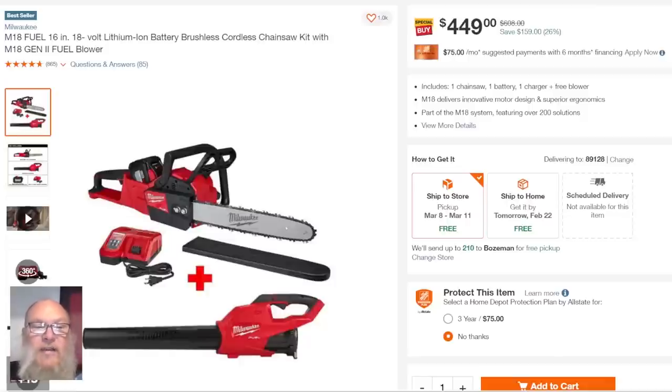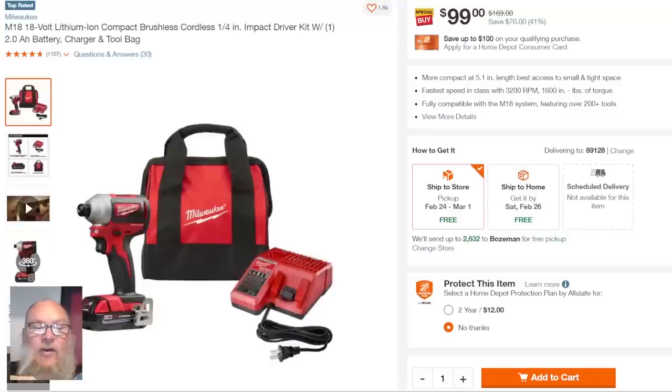If you're in the Milwaukee line, we got the M18 Fuel 16-inch 18-volt lithium-ion brushless cordless chainsaw kit with the blower for the cleanup afterwards. $449 on that.